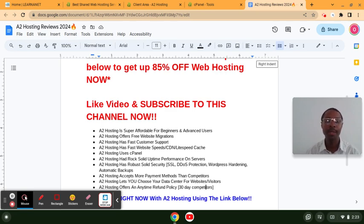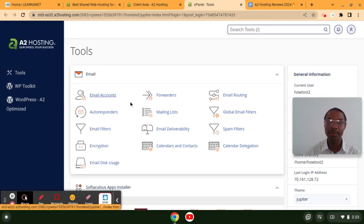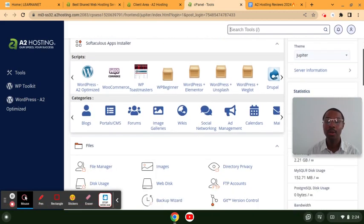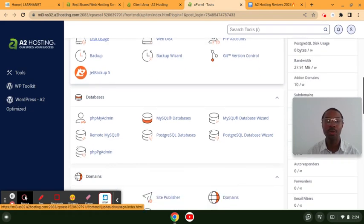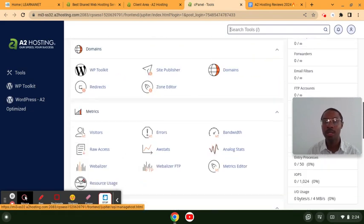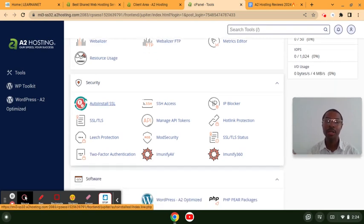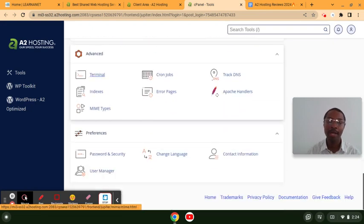Very, very important. A2 Hosting also uses cPanel. When you get started today, guys, with the links below and you get your account going and all of that, you're going to receive some emails, one of which will give you access to cPanel. This is the cPanel. Most web hosting providers online do use it. So again, if you want to do a free site migration over to A2 Hosting's cPanel, you can do that. And basically all of your information, your files, your data is going to be migrated over to the servers, and that way you can power your website on their servers.